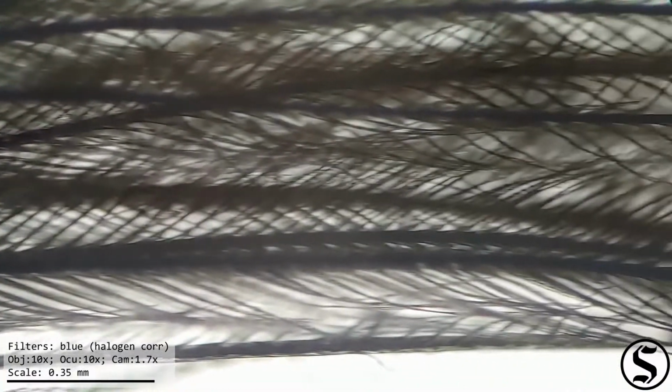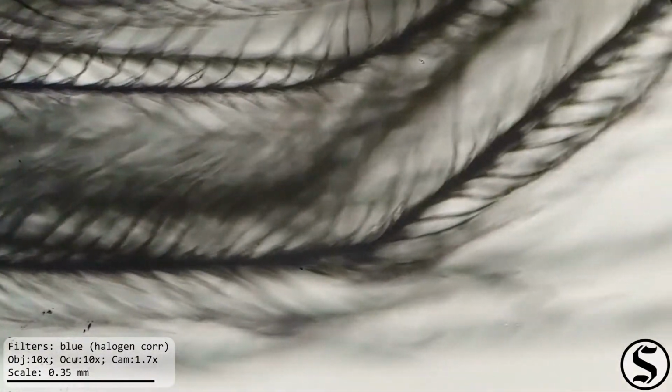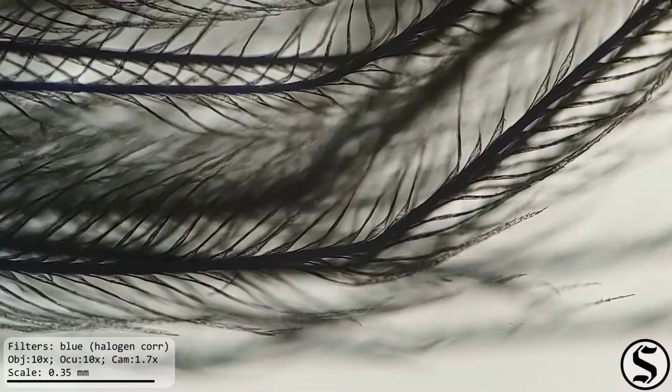Well, I thought that was a really neat look at the down feather. I'm glad one decided to poke out of that jacket for us to investigate.